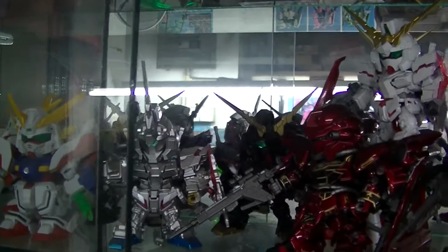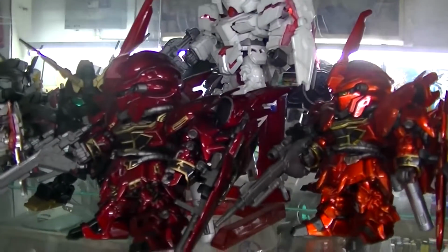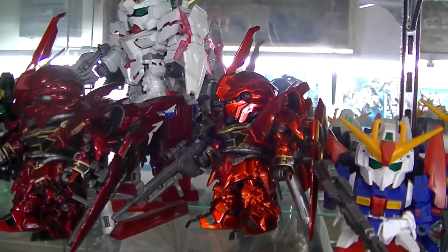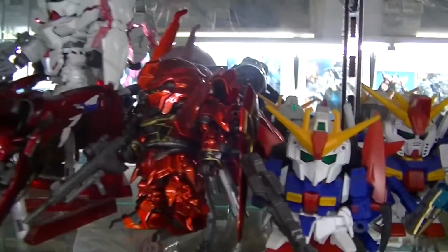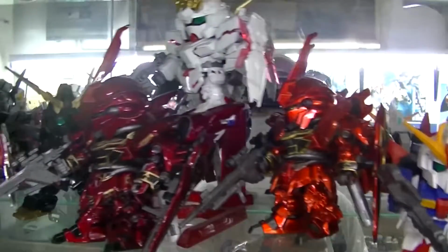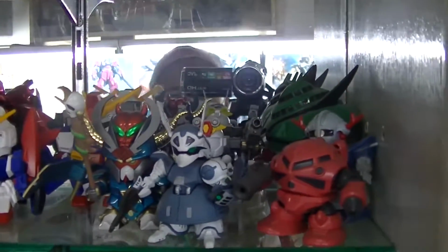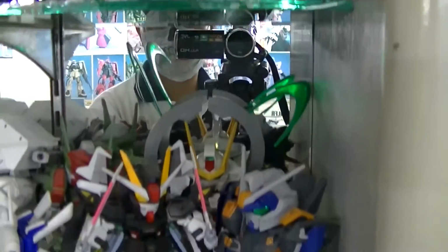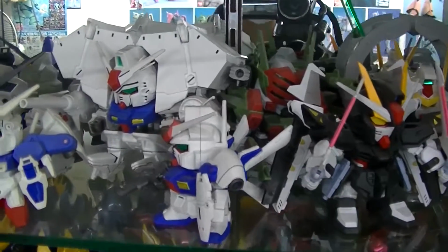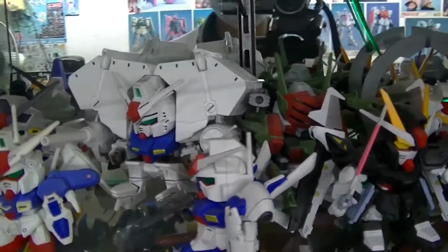It has a unicorn in silver, and this is looking mighty fine. This Sinanju here. Two of the Sinanjus have a different shade of red. This one is more emerald, I think. This one is a very muted red, but both of them are very shiny. And we have the GPO one in this, that I don't know what you call that flight unit.